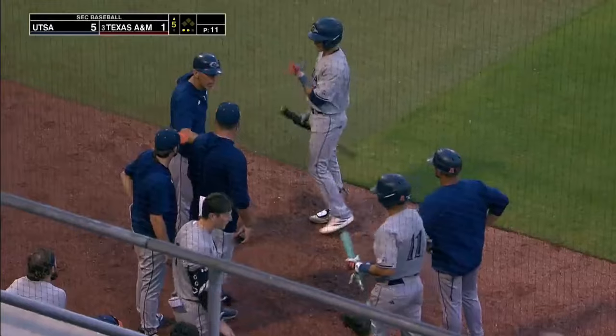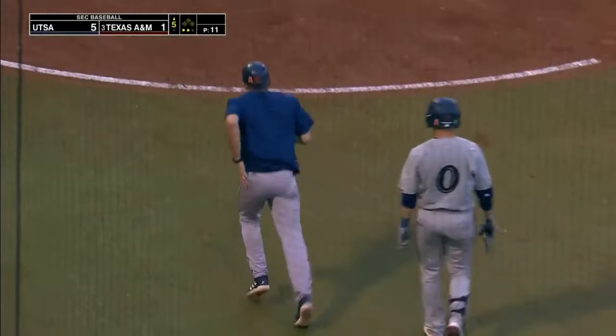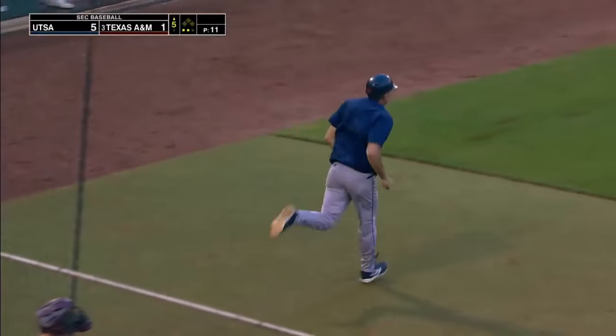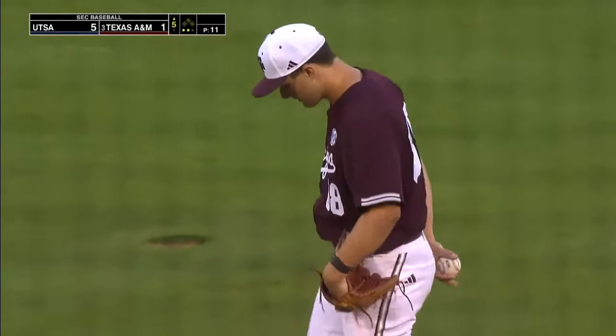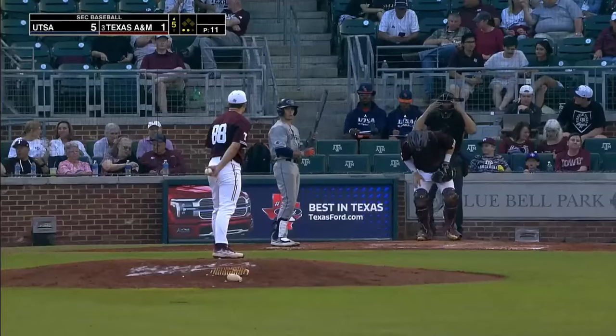We're in. Lorenzo Morrissey is the next hitter. But that was really Pat Hallmark talking to his coaching staff. Yeah, I think that was probably just talking to the staff, veiled as a way to try to slow down the game. Now batting for UTSA, the first baseman, number 0, Lorenzo Morrissey.